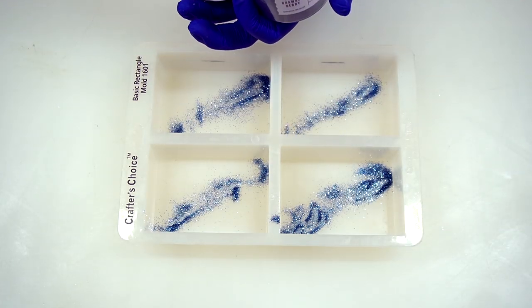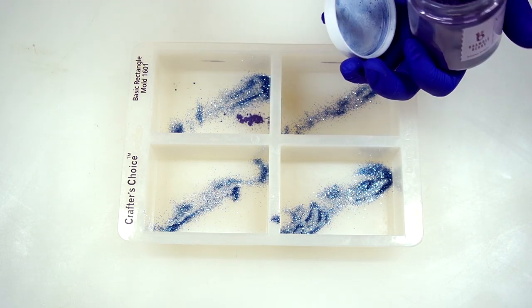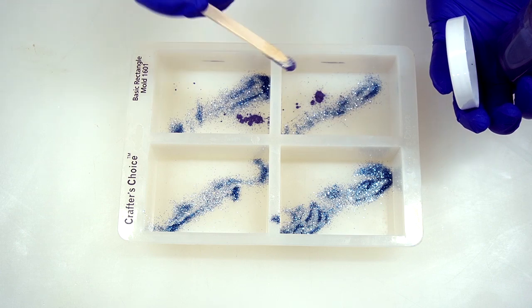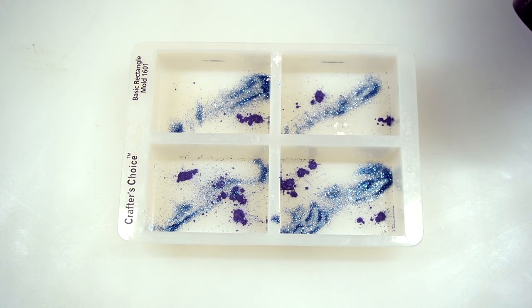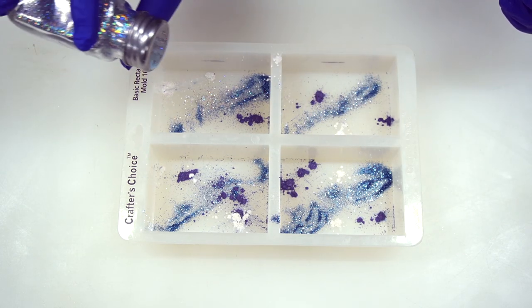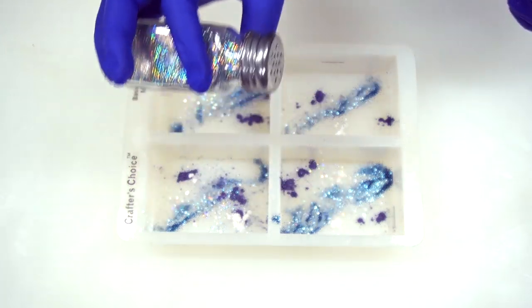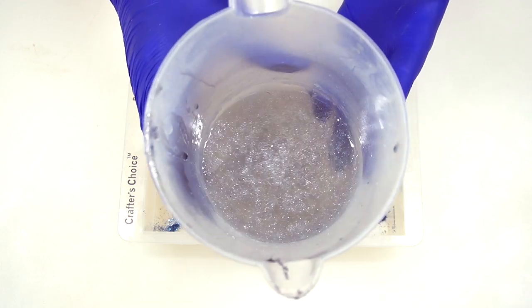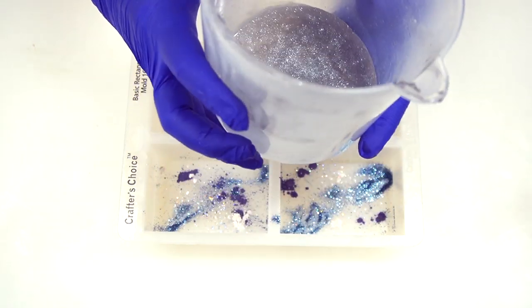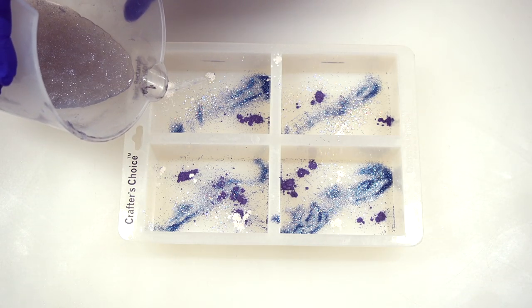Gonna take some of this galaxy violet, gonna plop some little splats in there. Just a few per bar. Gonna do that with some white mica too. I think that'll add to it. Then I'm gonna put a little of this holographic eco glitter from Bramble Berry in there as well. And then I have a little bit of clear melt and pour that I fragranced with Galactic Skies, and I added just a little bit of glitter there too. So I'm gonna let that run across the top.